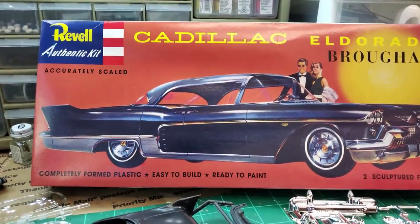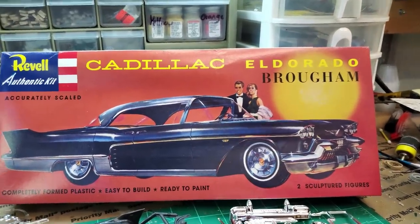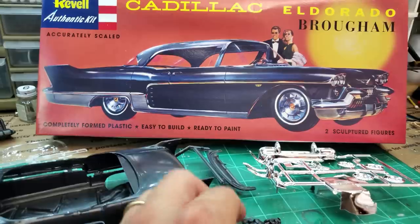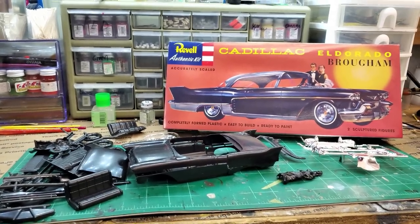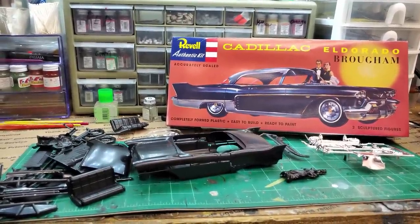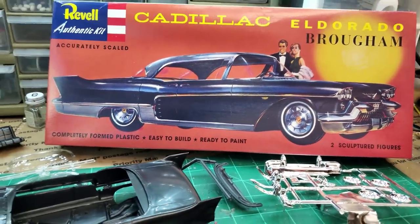But anyway, completely formed plastic, easy to build, ready to paint, I bet. And it's got the figures too, the man and the woman. She's here. It looks kind of creepy. I don't know if I'll do the figures. I had figures on my '27 Lincoln Gangbusters kit, and I didn't do the people on that one either. But maybe I will, maybe I won't, I don't know. I think I'm going to jump on this, and we will see where it goes.